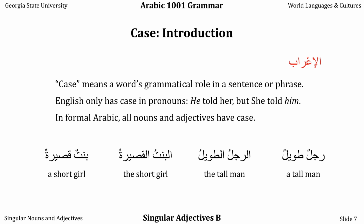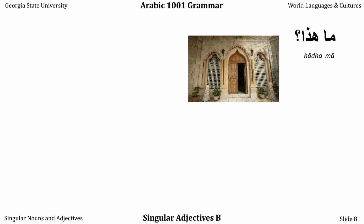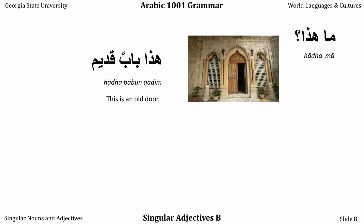If the girl is indefinite, we hear bintun qasiratun. Now, most of the time, the final word in a sentence or phrase doesn't get a case marking, but I've put them here to make it clear. Ma hadha, what's this? We already know our answer is hadha bab qadim. This is an old door. But I'm going to add the tanween dam character because bab is indefinite, and I'm going to say hadha babun qadim. This doesn't add meaning to the sentence, it adds formality to the sentence.